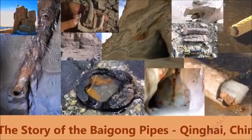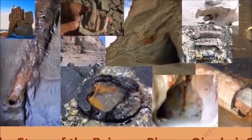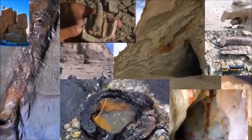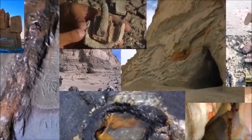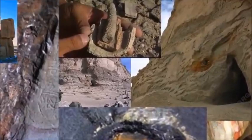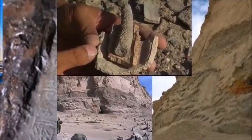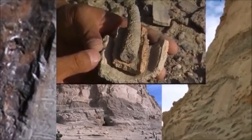Especially the Baigong pipes are considered mysterious because they are found in extremely ancient layers of many hundreds of thousands of years at least. And always the mystery is formulated in this way: who manufactured these pipes hundreds of thousands of years ago? Well, they look like pure fulgurites to me. Just look at the photograph. It doesn't mean that all fulgurites are naturally occurring, especially if they are found near a pyramid. That makes it very, very interesting.